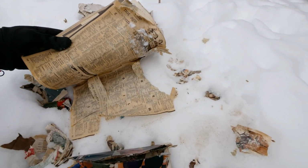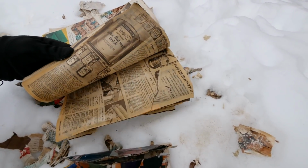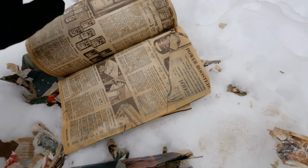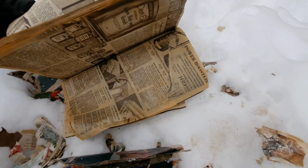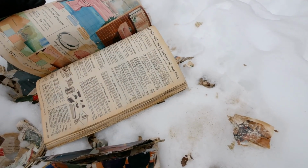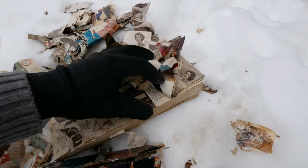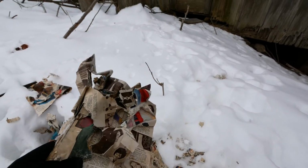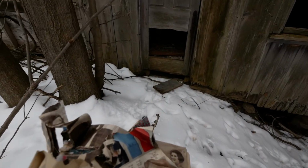Oh, it's a phone book. Nope, sorry. It's like a phone book at the back. Oh yeah, it's Sears. It's a Sears magazine. Trying to find a date on it here. The front should have a date on it, but it's all ripped up. I think I'm gonna put this book back. Put it back inside here for another explorer to find.